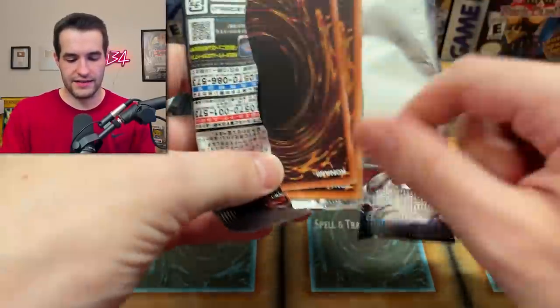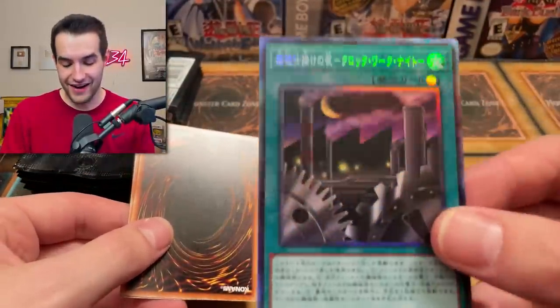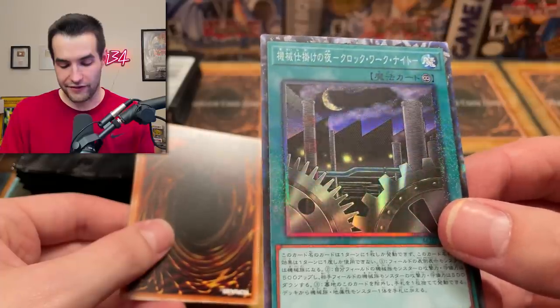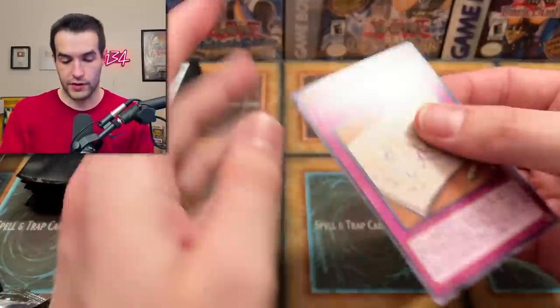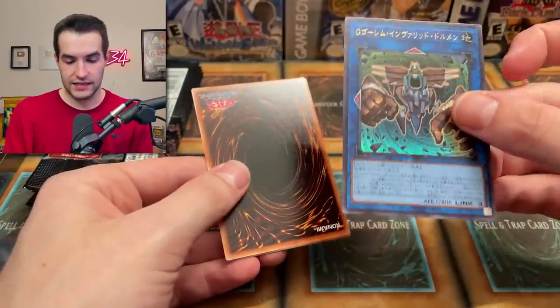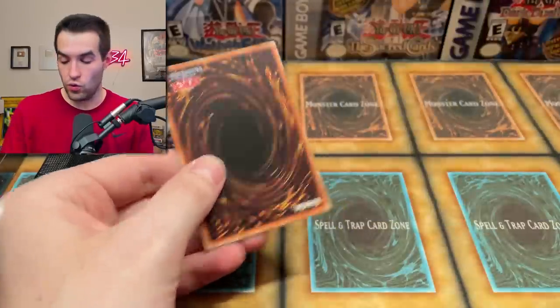Let's see what we got in this next pack. Will it be the Blue Eyes White Dragon? Oh, it's a collector rare. Wait, what is this? It's some sort of like factory. That looks amazing though. Let's see this one. Oh, okay. Just a regular. Next is... Oh, an ultra rare. Okay. The guy with the hands guy. Oh, a super rare. Okay.